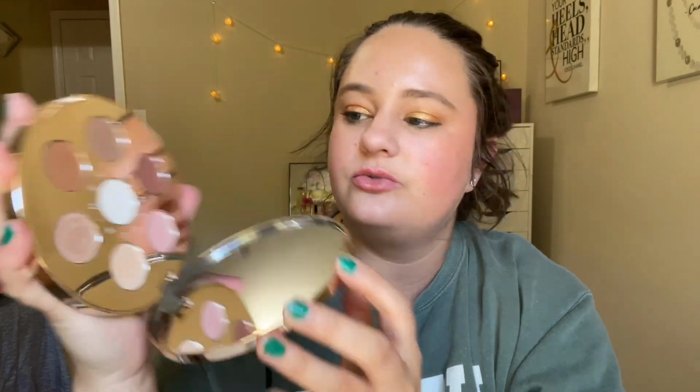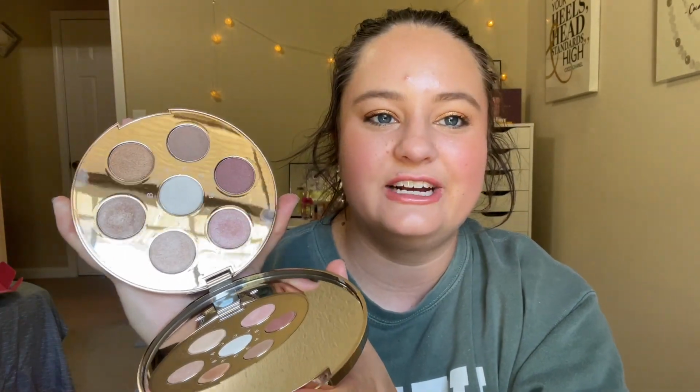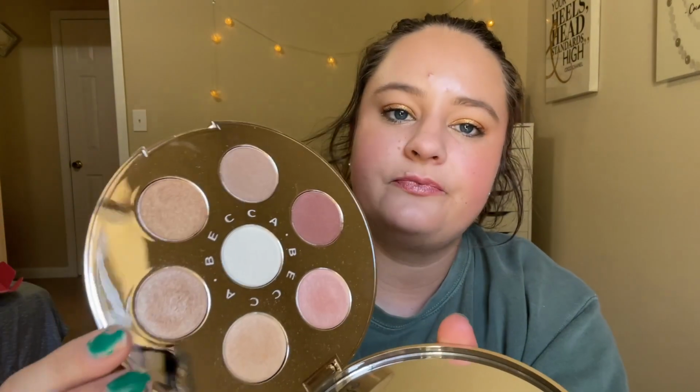I haven't played around with this palette as a whole yet, but I do plan to, whether it be for eyes and for face. Actually, I did just roll in one highlighter into a project, but I think I'm going to play around with these as highlighters and eyeshadows. So that is Opal, and I have 14 uses on Opal. I should have used it today to make it an even 15, but it's fine.